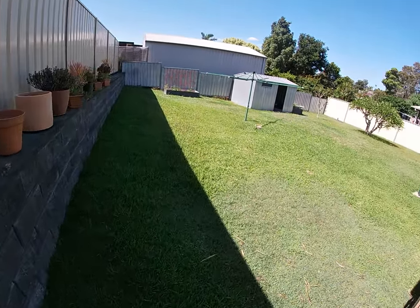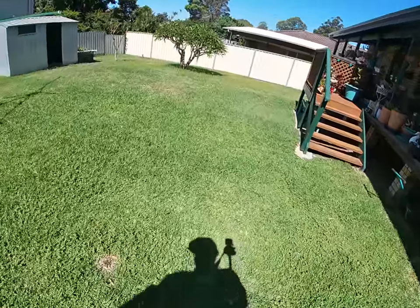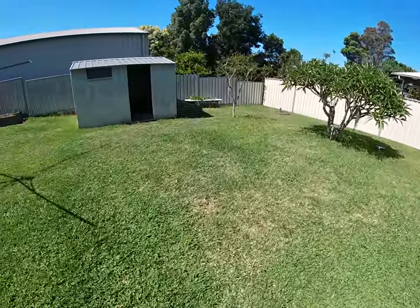Here's the backyard, nothing special. It's a normal backyard. It's pretty thick. Probably can't really tell. Little bit of an incline.